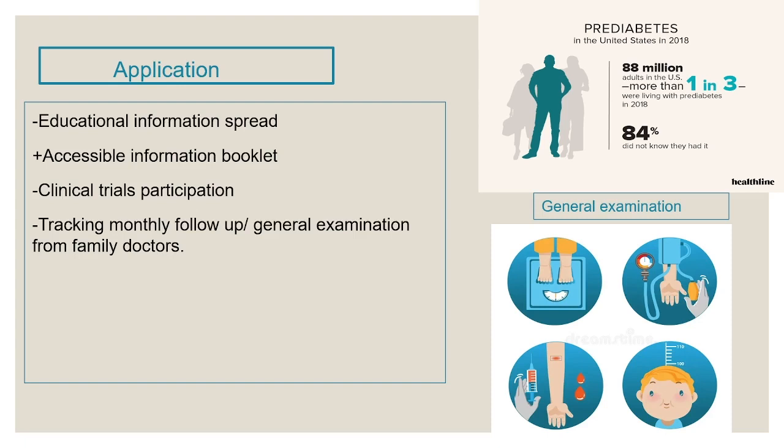And the third one is, again, most patients don't really know much about the complications of diabetic ulcers. Most of them are elderly, since there is research saying that the elderly lack knowledge of the complications of diabetes. So I recommend healthcare professionals and doctors track monthly follow-ups as well as general examinations like blood testing, just so patients know that they have diabetes, and it will be best to prevent these ulcer complications rather than find out too late.